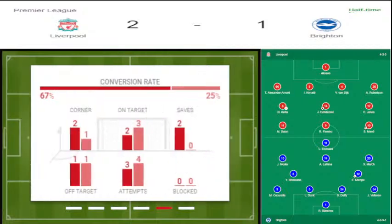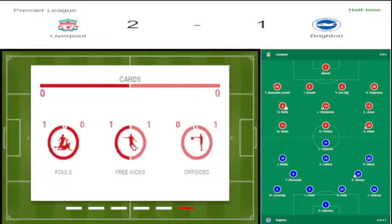City have given the ball away. Zaha to Gallagher, into Zaha. He's never scored against City. He has now. Wilfred Zaha, in the 6th minute of the game, has given Crystal Palace the lead.